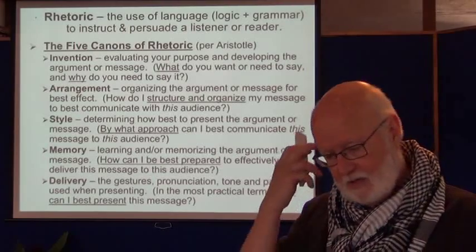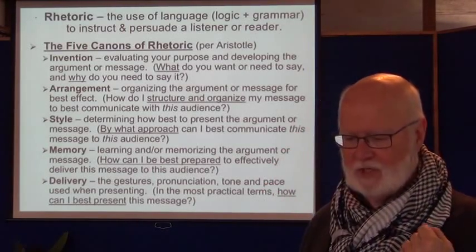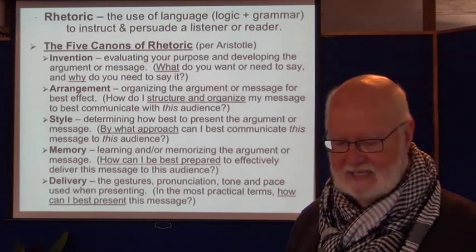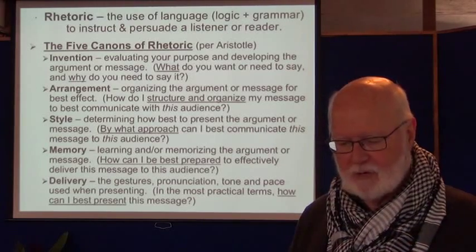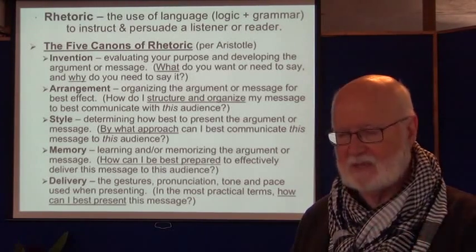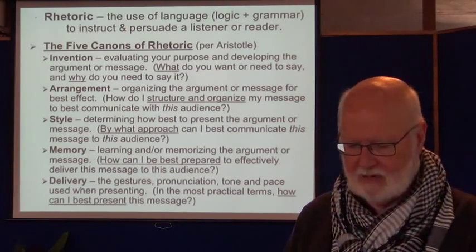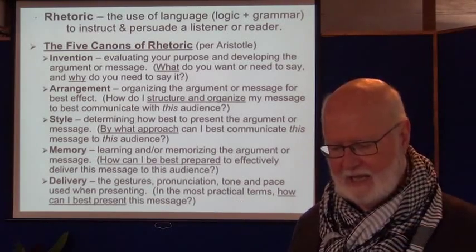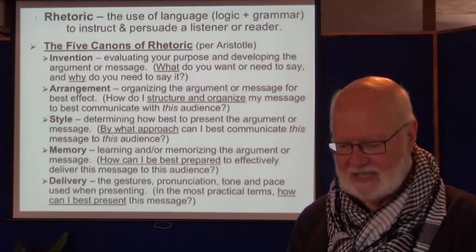The five canons, as we've gone through them: invention, which is deciding what you want or need to say and why you need to say it. Secondly, arrangement, making the decision: how do I structure and organize my message to best communicate with this particular audience? And that will vary depending on if it's a formal setting or informal, etc. Third, style. By what approach can I best communicate this message to this audience?